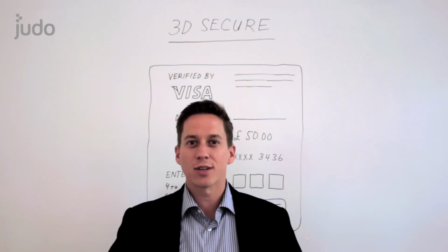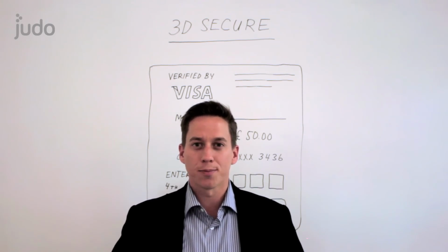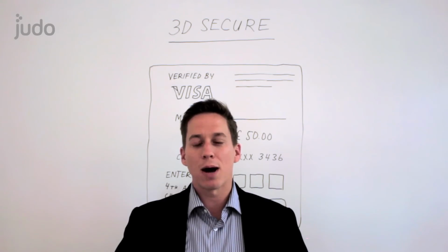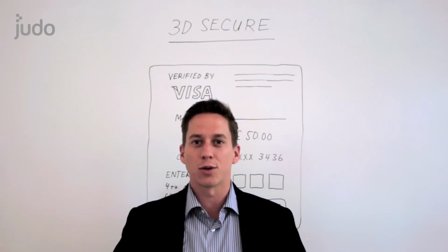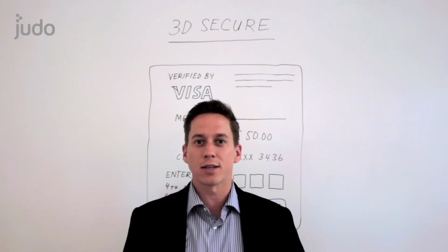I'm Dennis Jones, and today I'm going to cover another topic in preventing fraud. This is a service called 3D Secure. Many of you probably know 3D Secure for when you buy something from a desktop device, it'll pop up a window that will ask you to enter a few digits of a password that you've set up with your issuing bank. So let's take a step back, and even if you know what this is, let's talk about what's actually going on there.